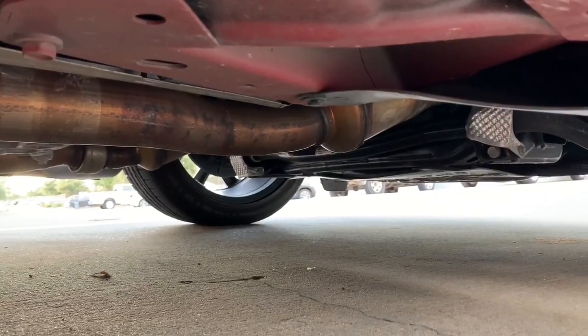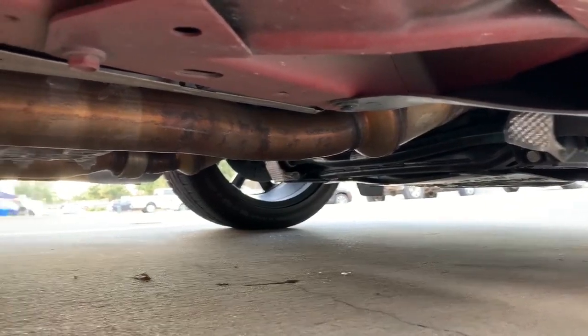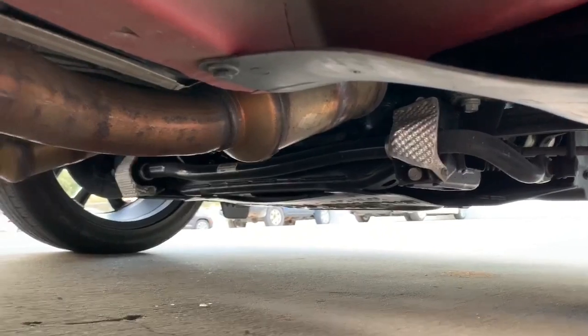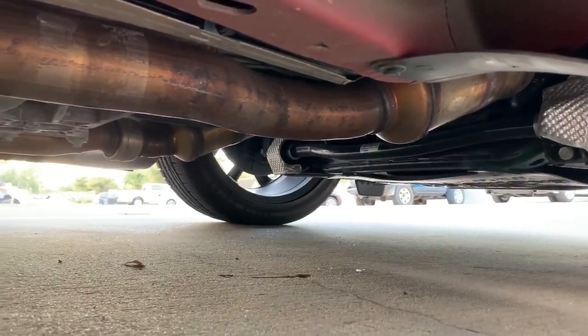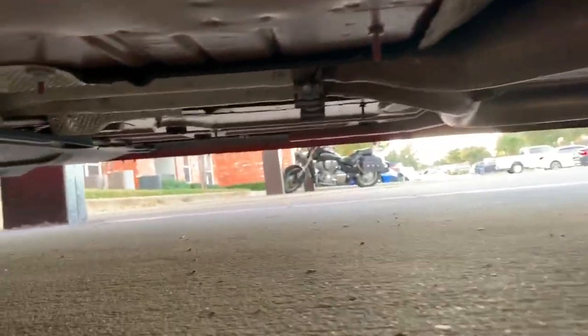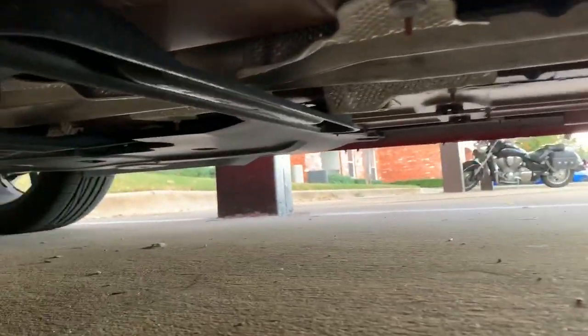Okay, so it's a good thing that I didn't put the lowering springs on my car yet, so I can get up under here pretty easy. But as you can see, there are the Cats right there, and then it leads a straight pipe going all the way through.